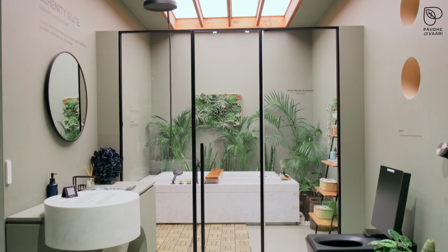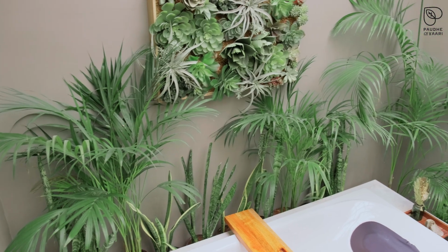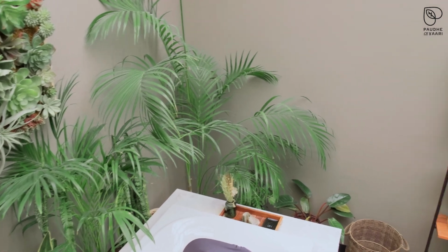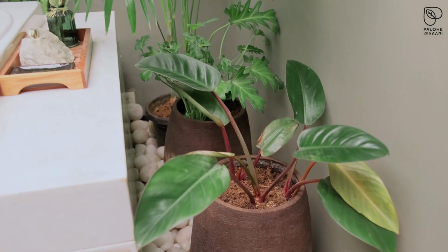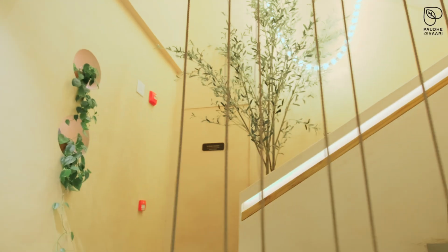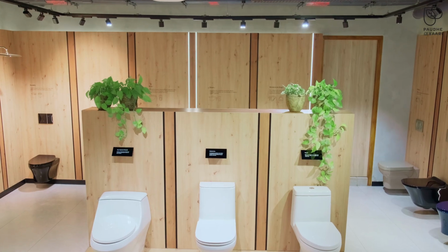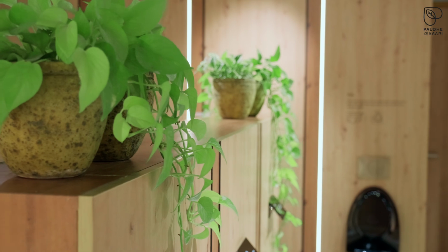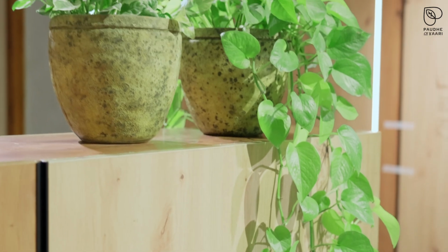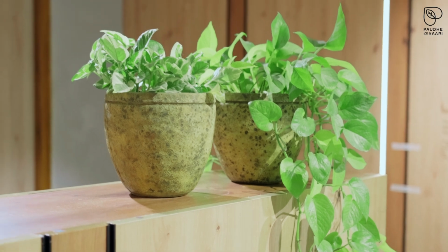Even the bathroom breathes. A quiet corner where we wrapped a simple tub with lush greens, letting nature and stillness meet. The greens trail, spill and weave through the space. From hanging pots to tucked away corners, it's all layered softly, intentionally.